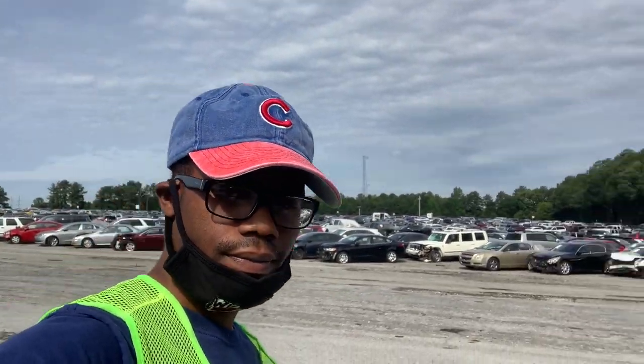Got an Impala. Let's see. I don't want that. Yeah, this sun didn't make it no better. Ladies and gentlemen. Man, I don't got nothing out here. Gotta make my way back up to the front. Yeah, man. A lot of walking.